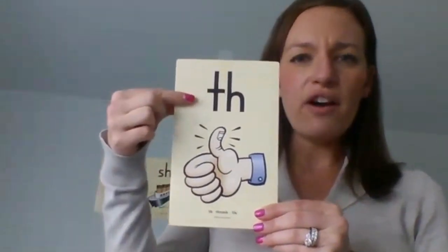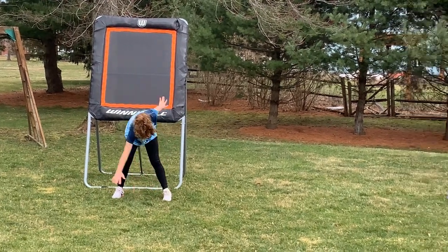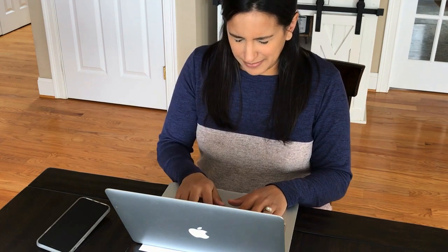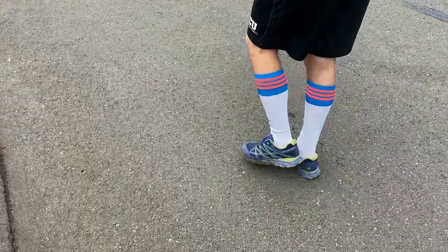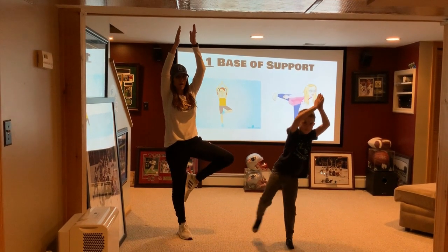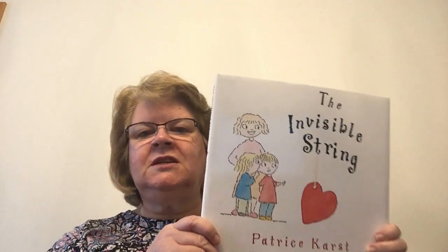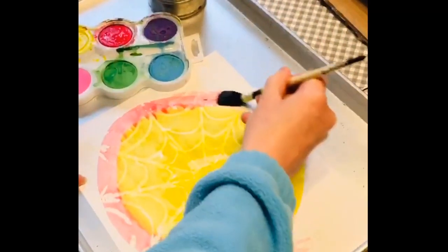We're also going to learn about digraphs like TH, CH, and SH. Those are tricky. We're also going to do an activity that combines exercise and counting. And for our tech tip today, we're going to learn about ways to watch how much screen time you're using each day. We've got a mystery reader who's going to read a hilarious story, and we're going to learn how to use different units to measure the same thing. Mrs. Murphy is also going to help us work on our balance, and then in a fun Toy Story game, we're going to read a story that teaches us no matter how far apart we are, we're always connected. And then we're going to combine ancient African folk tales with a really fun art project.